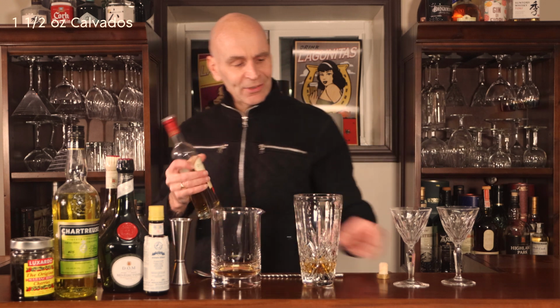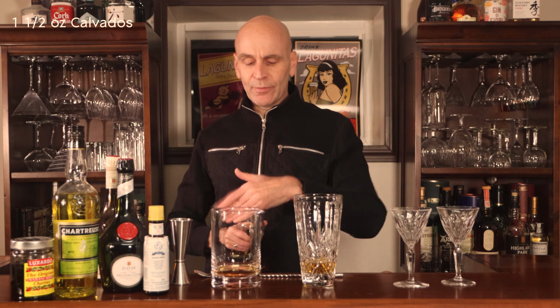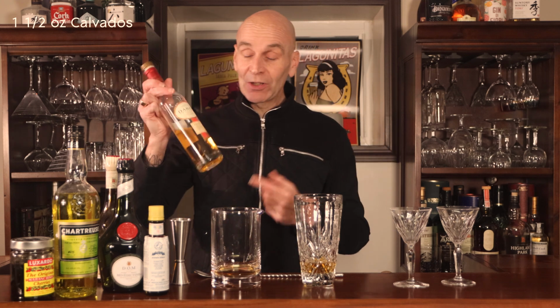It's great smelling. I think sometimes Calvados can get a little bit of a bad knock. There are a lot of rough ones out there, a little bit cheaper. This one here is actually a good one, nice and smooth, and you can drink it pretty well neat, or over just a little bit of ice. It's really, really nice, definitely.